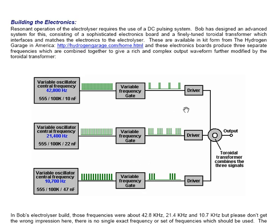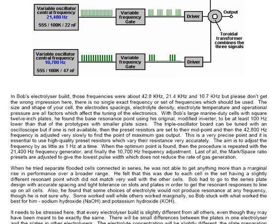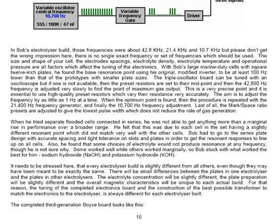The triple oscillator board can be tuned with an oscilloscope, but if one is not available, then the preset resistors are set to their midpoint, and then the 42,800 cycles per second frequency is adjusted very slowly to find the point of maximum gas output. This is a very precise point, and it's essential to use high quality preset resistors, which vary their resistance very accurately. The aim is to adjust the frequency by as little as one cycle per second at a time.